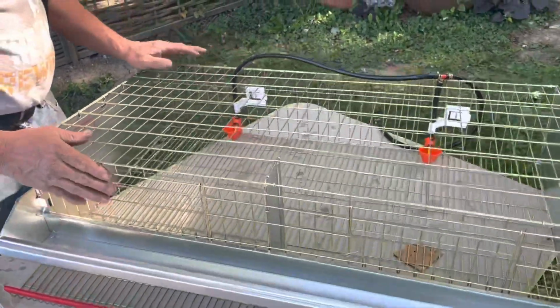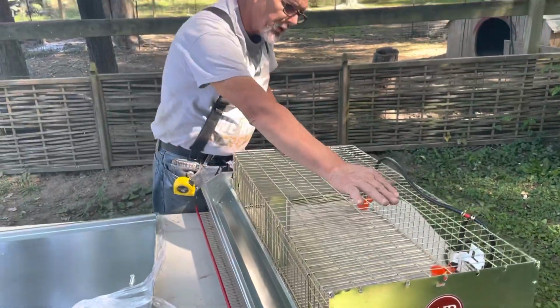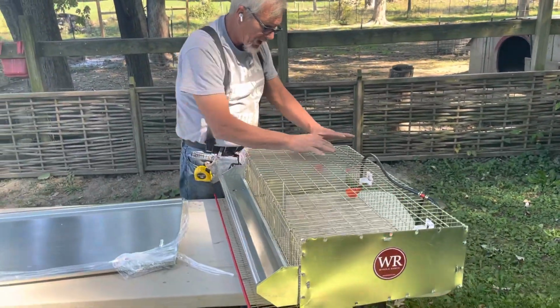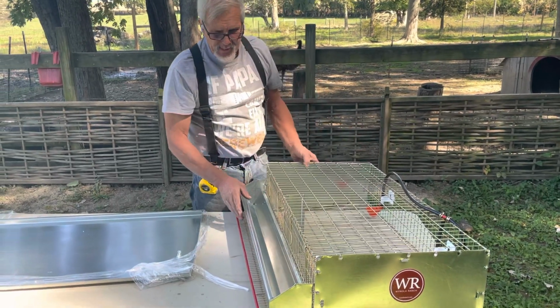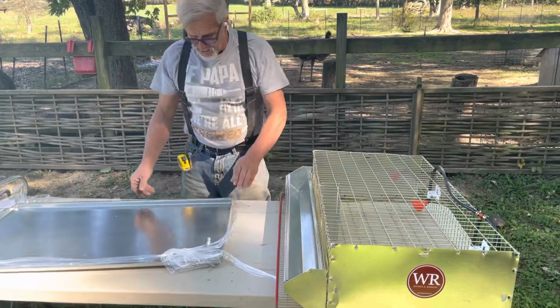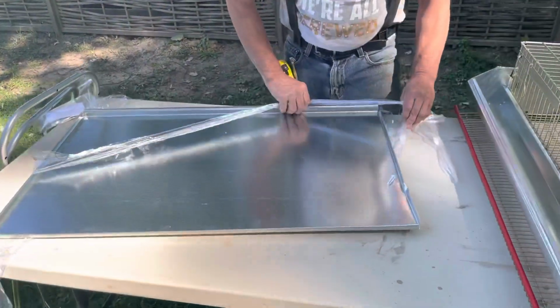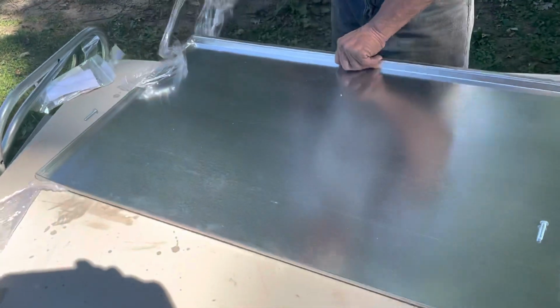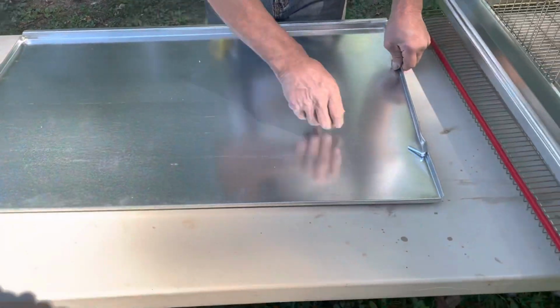It's nice also that you got 2 doors, because they'll go away from you, which allows you to clean this out with them as they're scared and going away from you. But that's really nice. And we got our tray here. Can't believe this is the cage they give away for the contest. They have been awesome.